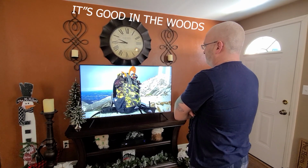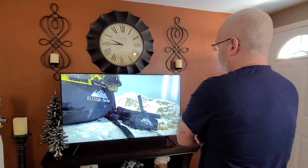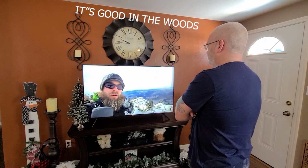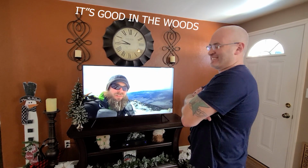It's my first ultralight backpack, and I love it. It's just proven itself to be an amazing backpack. I want to tag the man that made my backpack. That doesn't sound right. That sounds dirty.